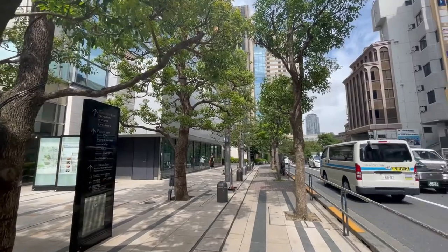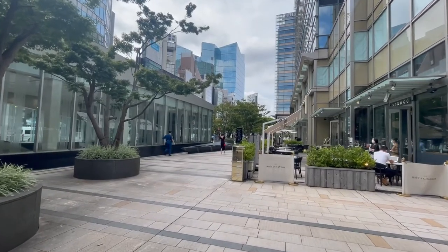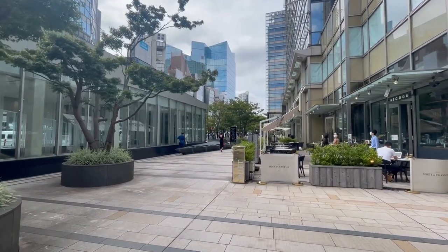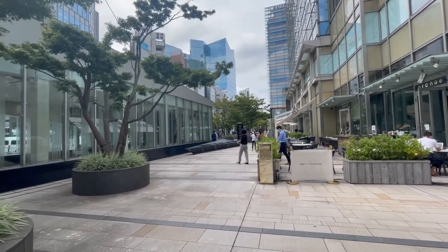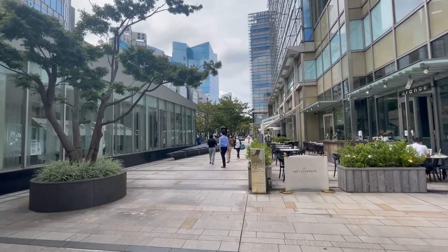Tokyo Midtown is just behind the exit of Roppongi Station on the Oedo subway line. Follow this road straight to the Ritz-Carlton Hotel in the backyard, but today turn left and enter from the front on the west side of Tokyo Midtown.